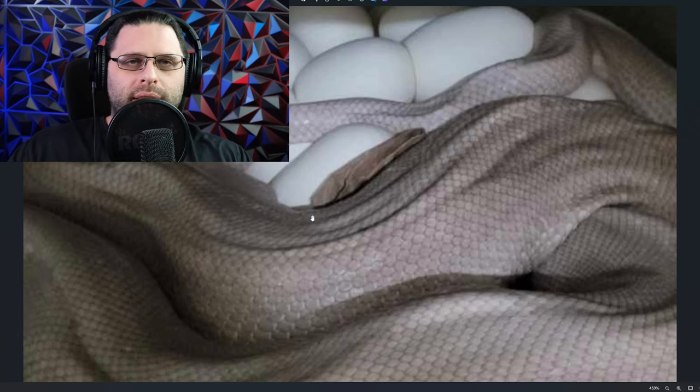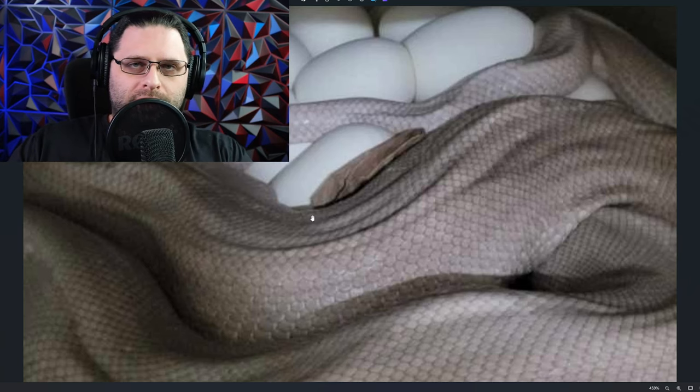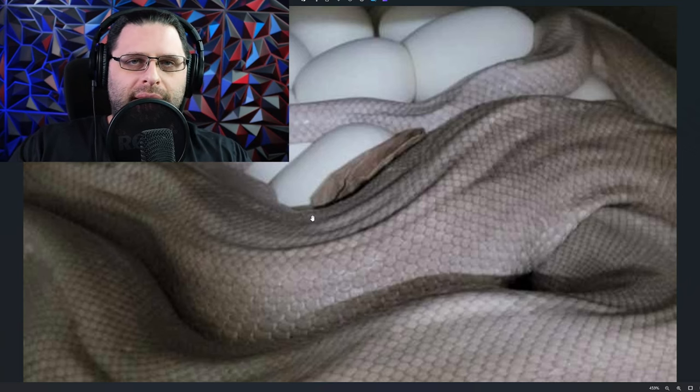So now we're running into the problem of, okay, if this is how an Indo super motley looks, would it actually look any different if it was Anery? You know what I mean? Would we actually be able to tell anything because of how dramatic the color shift is?